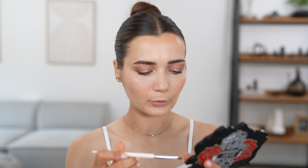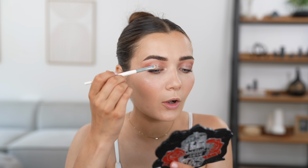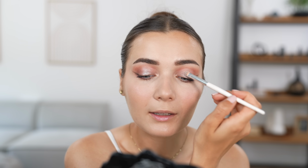I will say though, I do think this would look great on the lid, so I'm just gonna take a little brush and actually apply some of that over. I mean, look how stunning that is on the eyes. Yes, okay, I'm definitely using this as an eyeshadow from now on, not so much highlighter. The packaging though is so stunning. I think for this whole product, I'm gonna have to give this like a 6 out of 10.